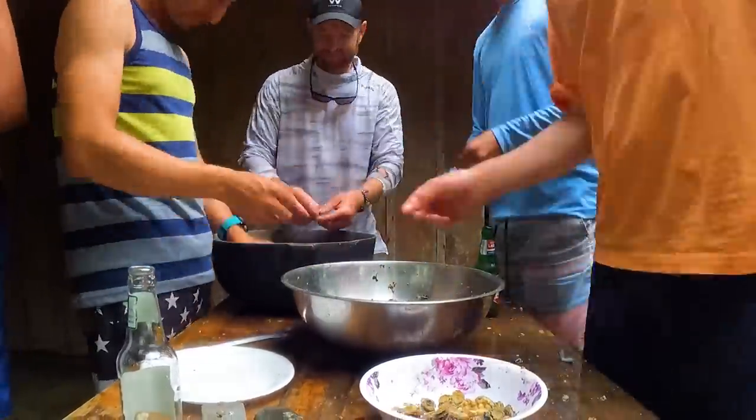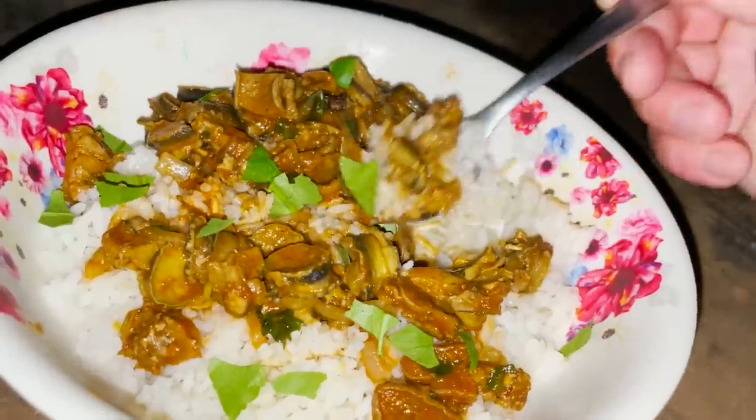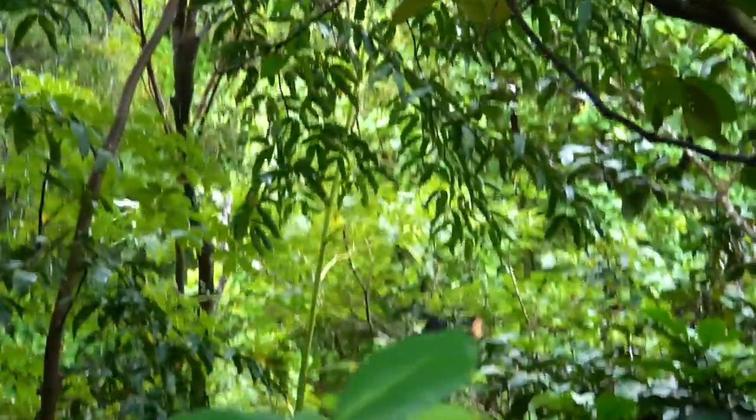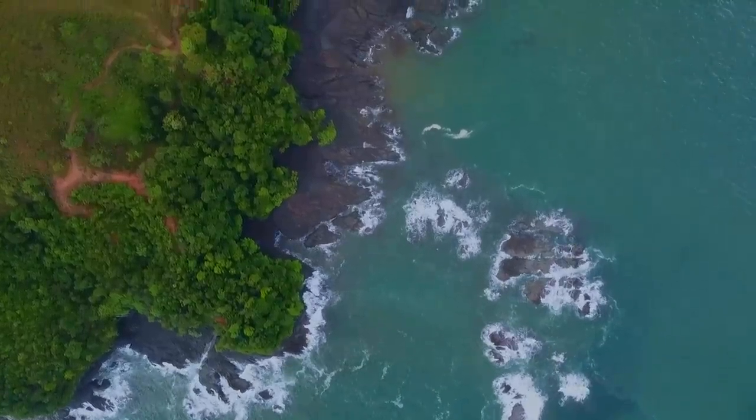Ready, a little seafood shellfish stew, it's looking like now. It's looking good. Delicious flavor. It kind of makes this sauce that the rice soaks up. There's a monkey right here in this tree, right above. Super fun start to the trip.